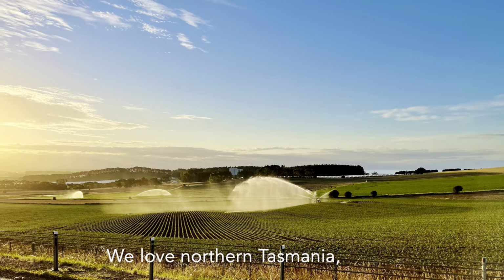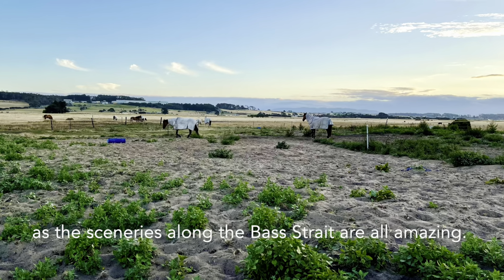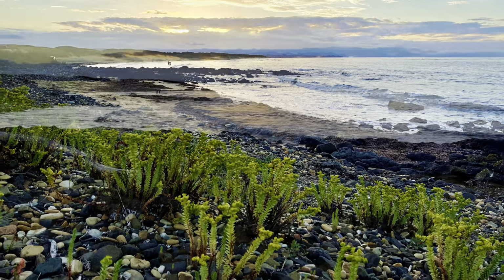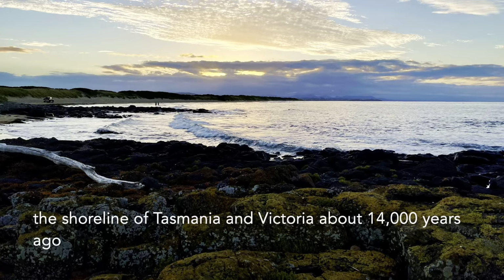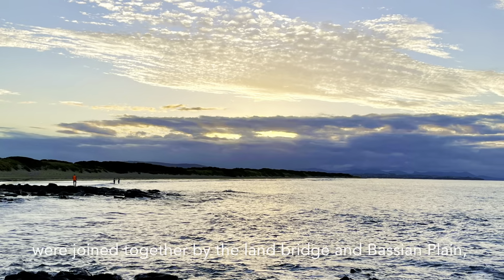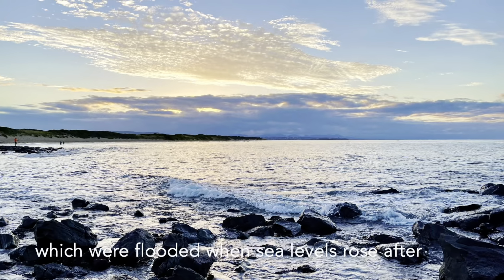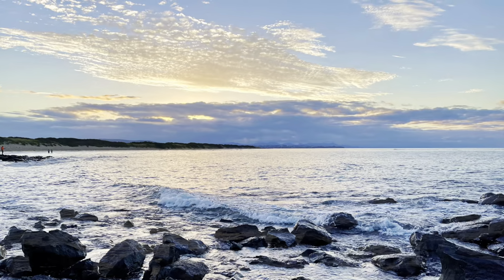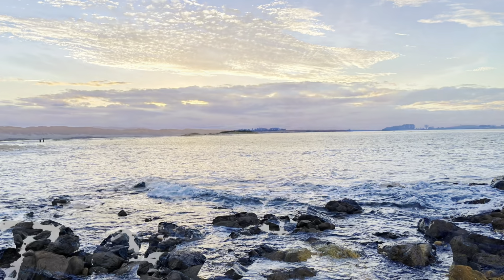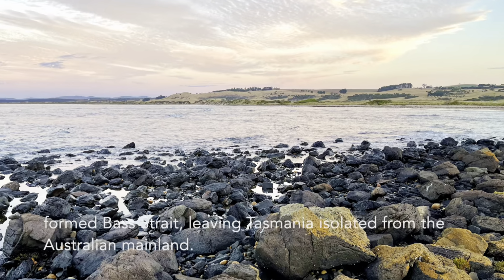We love northern Tasmania as the sceneries along the Bass Strait are all amazing. According to the study of the prehistory of Australia, the shoreline of Tasmania and Victoria about 14,000 years ago were joined together by a land bridge and Bassian Plain, which were flooded when sea level rose after the last glacial period ended at about 8,000 years ago and formed the Bass Strait, leaving Tasmania isolated from the Australian mainland.